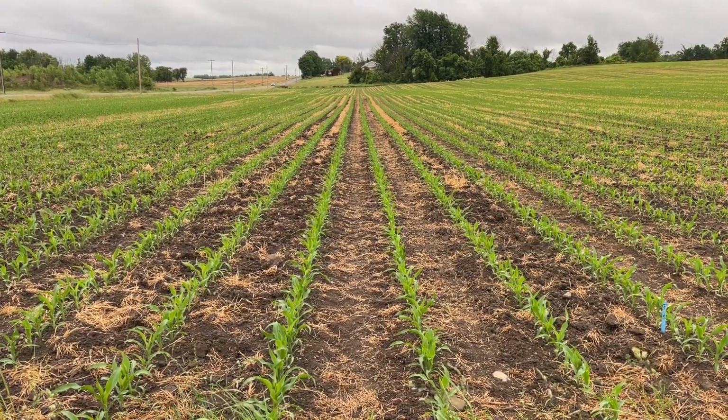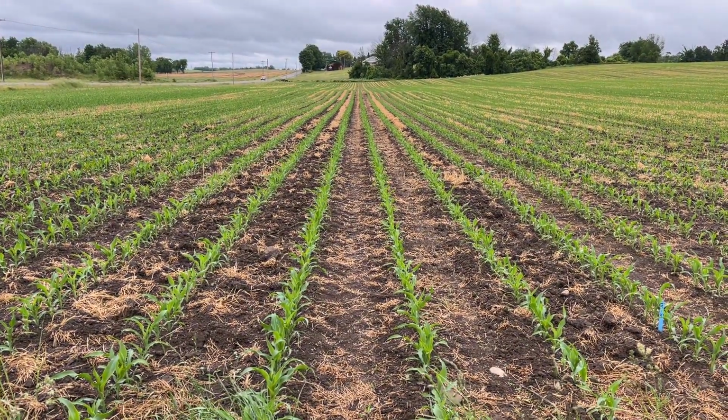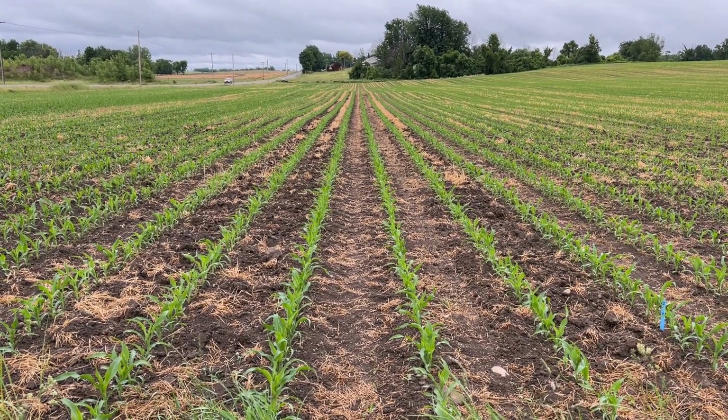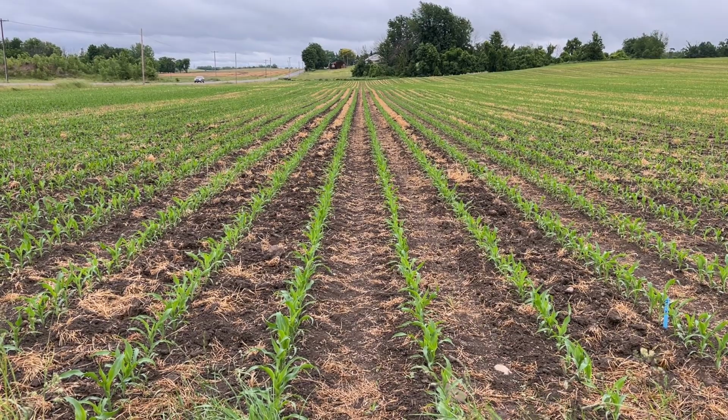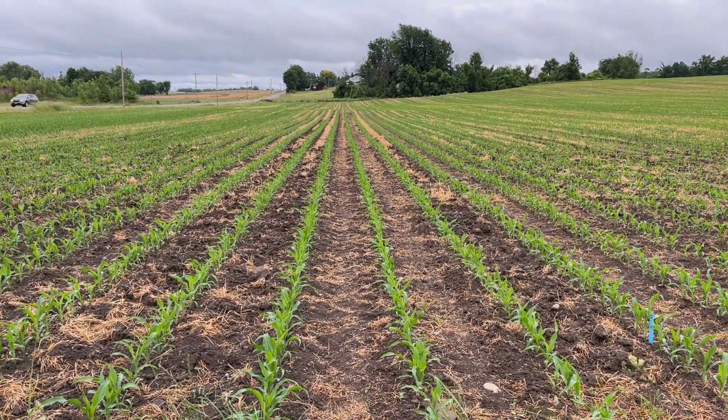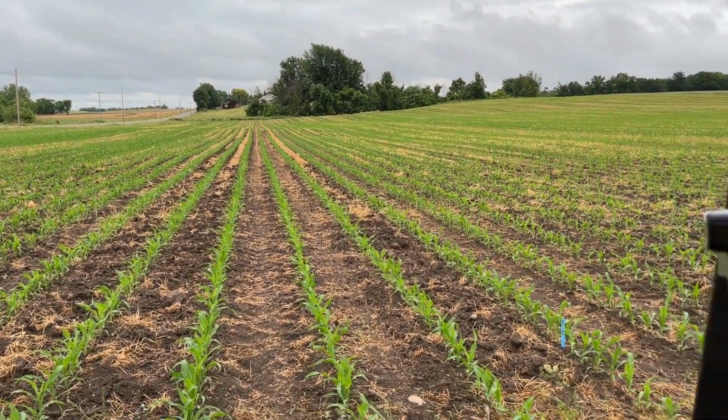If everything goes according to plan, tomorrow, or we might get a little more rain Wednesday or Thursday, but tomorrow we'd like to get our milo or grain sorghum planted. And by the end of the week, I'd love to have our dry beans in. Like I say, I'm feeling a lot better about things. Things are looking good. So hopefully we get the rest of our crops planted and things will grow.